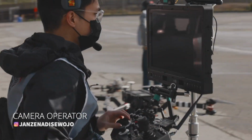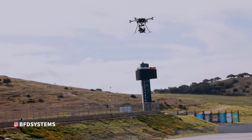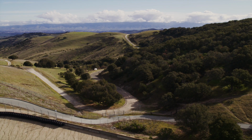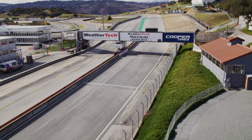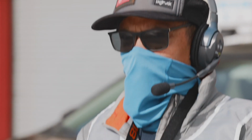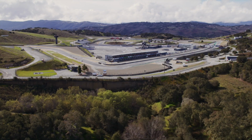We are flying my BFD heavy lifter here with the Komodo on it to add the traditional stabilized aerials to the edit, and this is a buttery smooth platform and a total joy to film with.